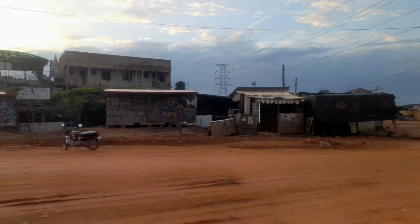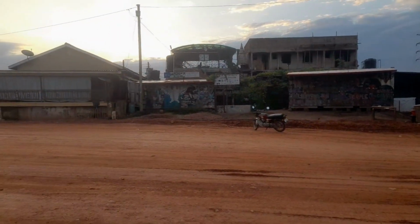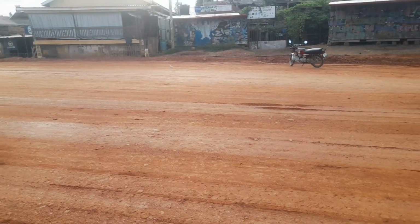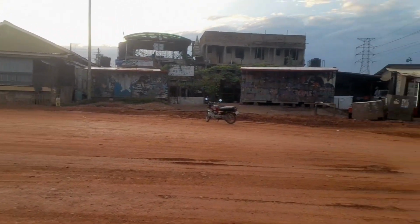So here, guys, I'm at the station. This is a railway station. You can see even behind me, there's a train parked there. Those are for cargo. So now this is how the place is being transformed. This place is not yet transformed, guys. Some changes are coming, but I'm seeing slowly. They are starting with the roads. Then other constructions and so on. I know that will come in later.